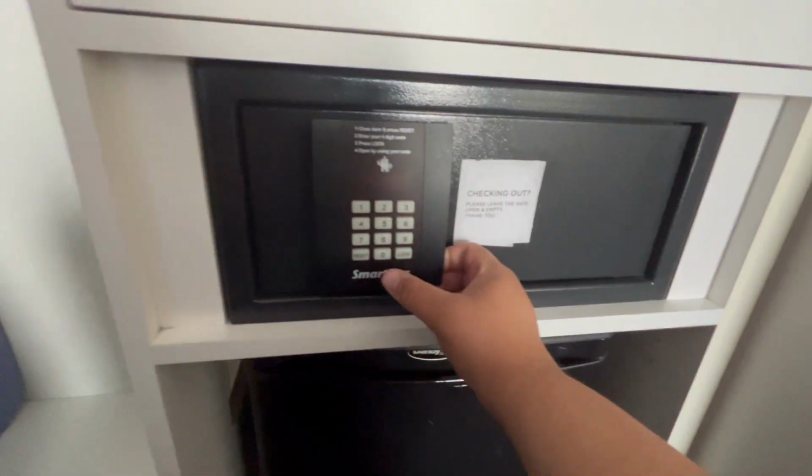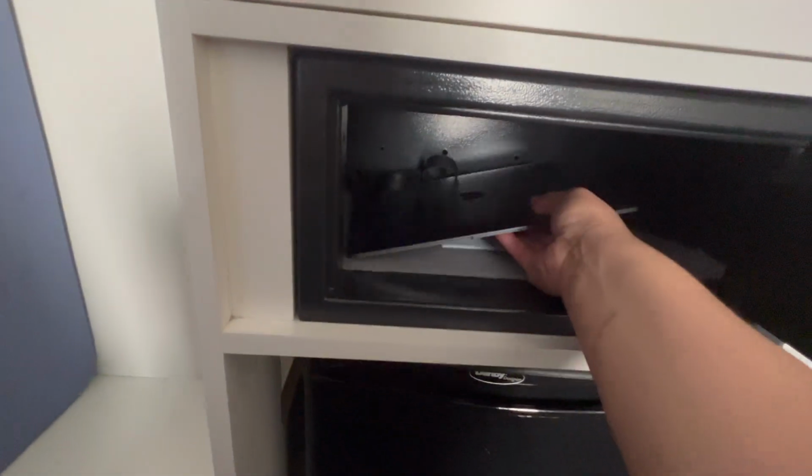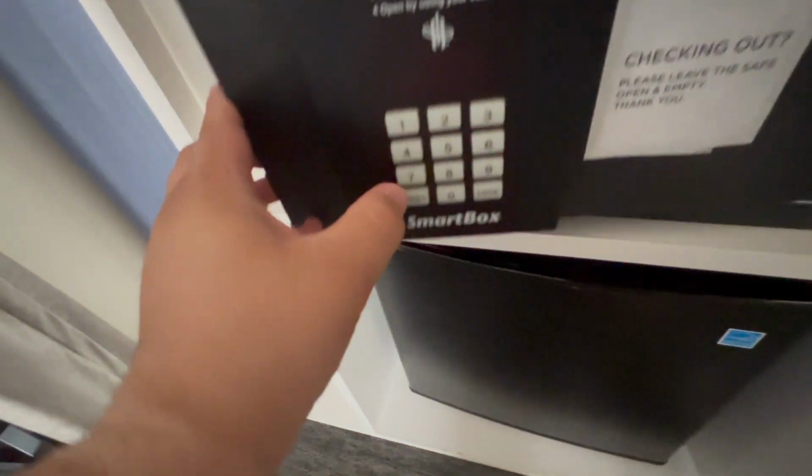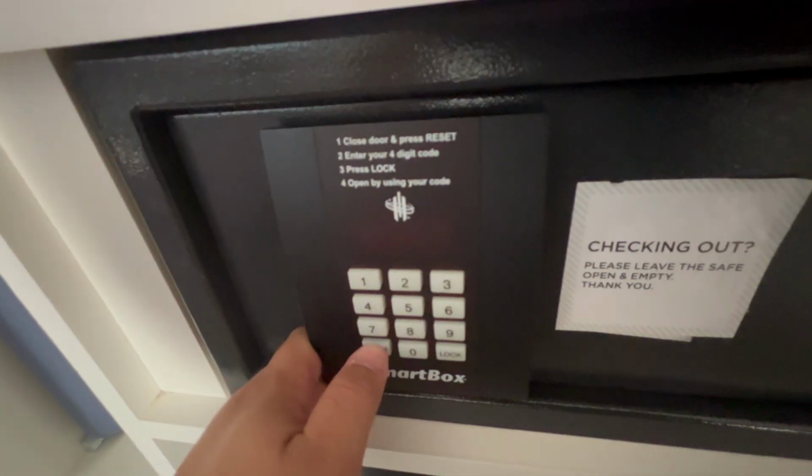And then you get a safe. Now I'm going to open it. Let me just put my code in. I'll change it so you guys can see it work. All right. And then you got right here, I'm going to take it out. Got my MacBook Air, not a MacBook Crackbook, but a MacBook Air. Got my car keys in there and a few other things. So I'll show you guys how the safe works here.